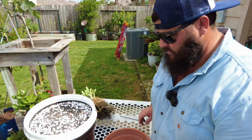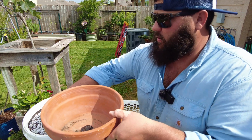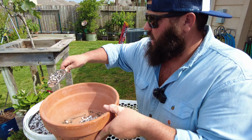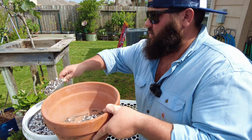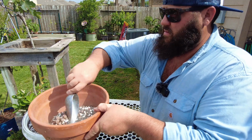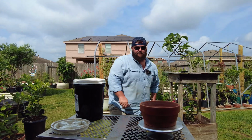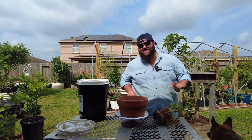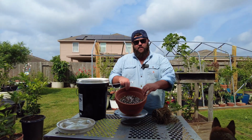All right, so we're going to put a little bit at the bottom of the pot. I've got my little ice scoop. I love this little ice scoop for my bonsai soil. Try not to break your pot in the process. All right, I forgot I had my turntable. I got this a while ago, and it is really nice when you're doing little plants like this. So we've got the pot about a third of the way filled up.